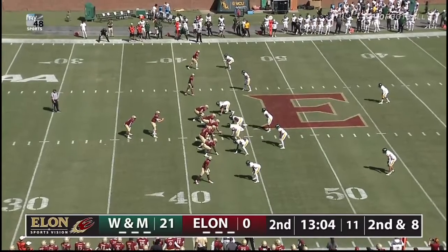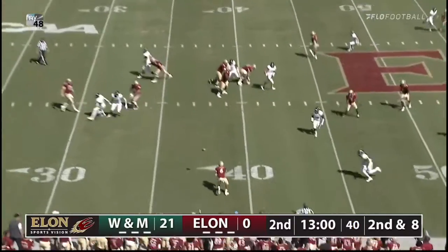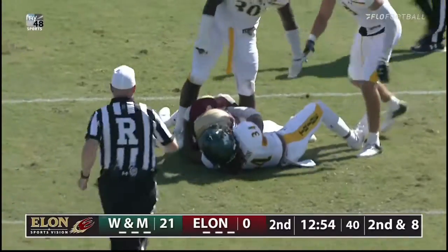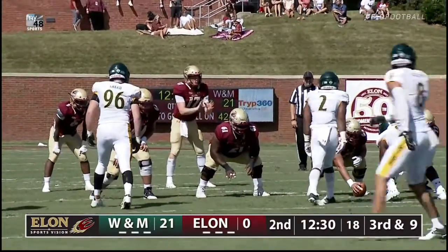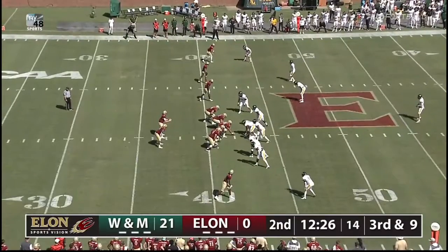Cheek works out of the pistol set. The snap. Davis straight drop. Here comes pressure up the middle. He'll send one to Thomas, and Jalen will lose the yardage that he gained on the run. Nick Ceramelli, who's making the start at center in place of the injured Michael Purcell. Third down and 9. Elon on the afternoon, 3 for 5 in third down opportunities.